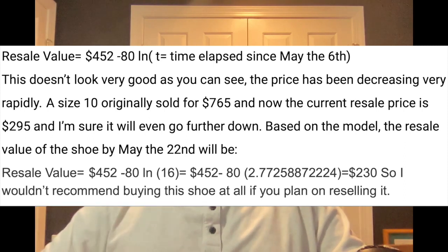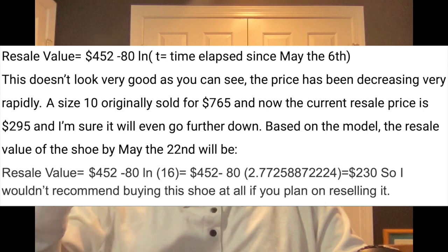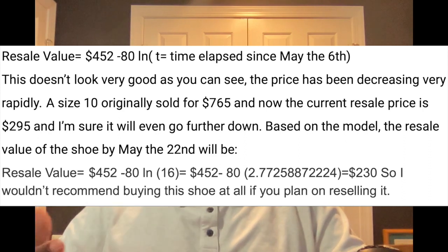Okay, the current resale value is $295, but that's a false positive, because the shoe has been dropping. We've had some odd values there, like $765 that somebody paid, but that's because it was too early. As of now, the data is showing that the shoe is gonna tank. So that's not a good shoe to buy if you want to make some money. I wouldn't spend my money on it. I know it might sell out just because it might be limited, but as far as reselling, I wouldn't do it if I was you. It's not gonna be any good.